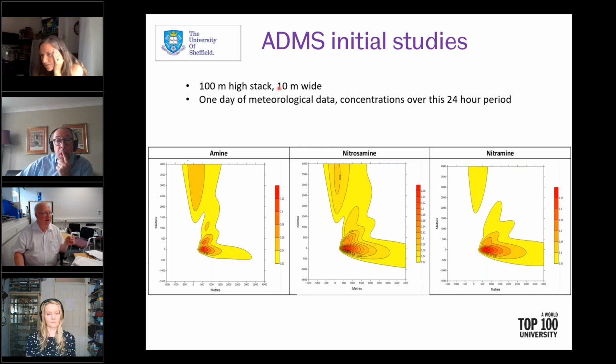Nominally for a 100-meter stack, 10 meter wide, 1 day of meteorological data and concentrations of the given amines, nitrosamine, and nitramine over this 24-hour period, I think in micrograms per cubic meter units.